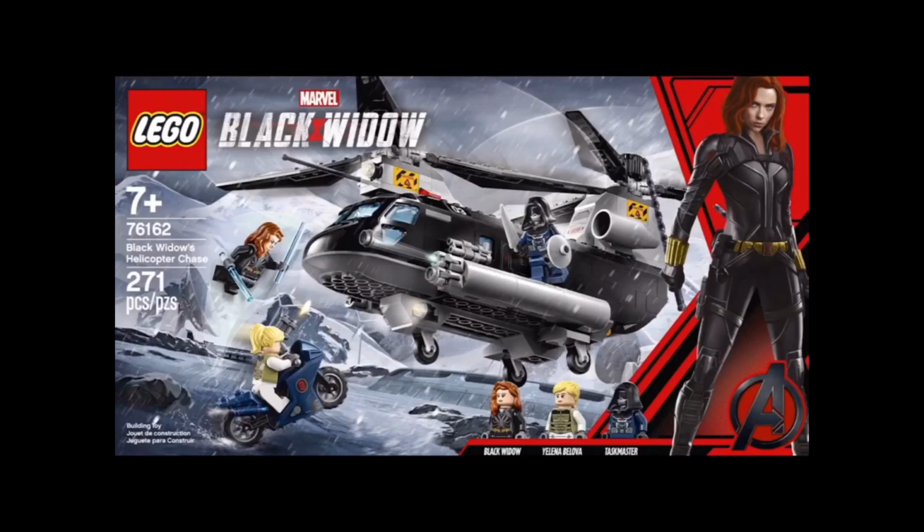I forgot to mention the motorbike. It's great to always get these new molds for these motorbikes, especially with that really cool sticker. It looks like a double barrel gun, but it might be something different.